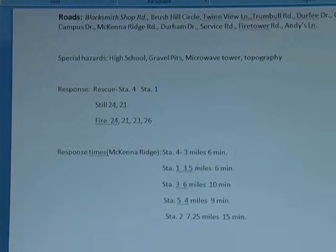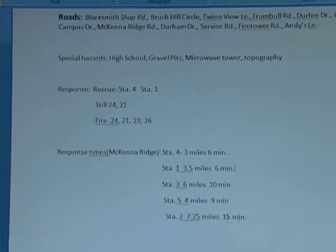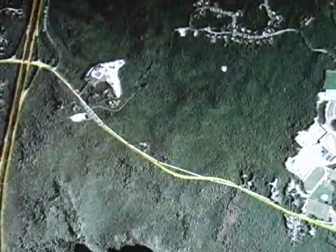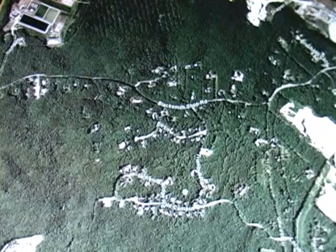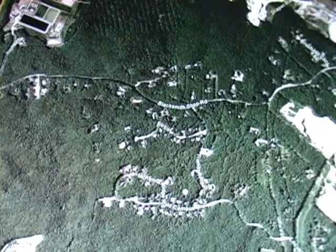In this area here, McKenna Ridge, basically you're going to have 2 engines arriving at exactly the same time, and your third one's going to arrive shortly thereafter. Station 2 is 7.25 miles away, so maybe not 15 minutes, maybe 12 minutes or so. Okay, well that wraps it up. Sorry for the little map malfunctions there. I hope we picked up something here, and we realized another area of Falmouth that does not have hydrants. All right, thank you once again, and stay safe and eat healthy.